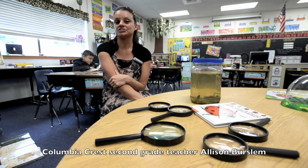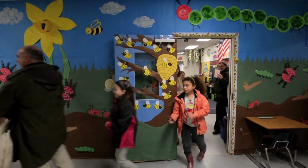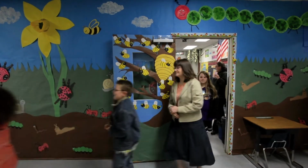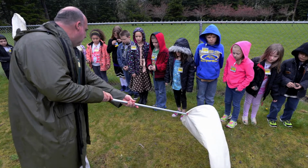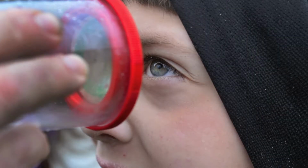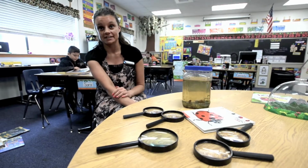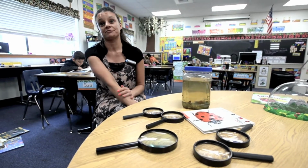STEM is science, technology, engineering, and mathematics, and that's incorporating more hands-on inquiry-based learning. And the kids can relate to it quickly because I'm figuring out what they're interested in. For instance, today when we had Northwest Trek here, I asked them to do an insect lesson because my students love insects and they love to bug hunt out at recess.